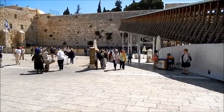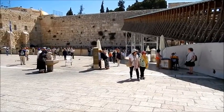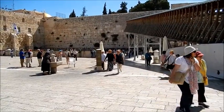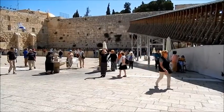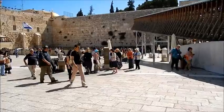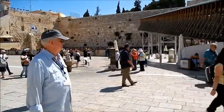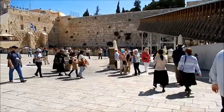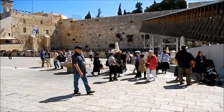On the right, you see the women praying. There's a barrier. And then on the left are men praying. Right now in Israel, there is a lot of friction between the women and the men and who has the right to come to the Kotel or Western Wall. And they're even raising questions about the division of men and women. But that's a political thing going on right now in Israel. The group heading that up, they're called Women of the Wall.